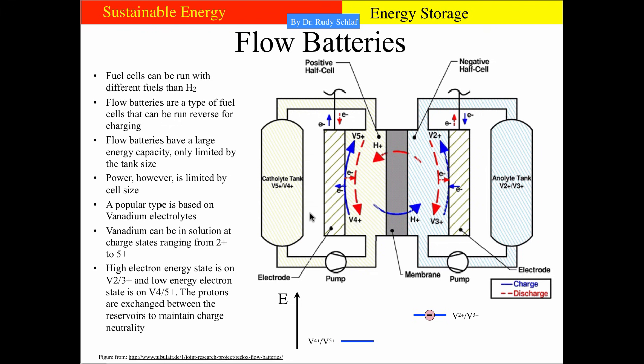So the energy that we can store in this battery simply depends on the number of vanadium ions we have on both sides, and that is of course proportional to the amount of electrolyte that we have. So the tank size limits the energy that can be stored in this battery. The power, on the other hand, remember, power is energy per time that can be dispensed from a battery. That power is of course limited by the size of this mechanism. If we have larger electrodes and a larger membrane, then we can bring over more protons per time, and we can also put more electrons onto the ions per time. Therefore, the size of the cell determines the power of such a battery.